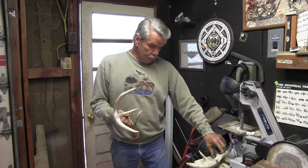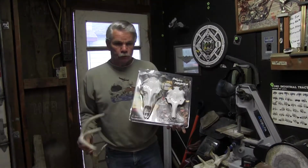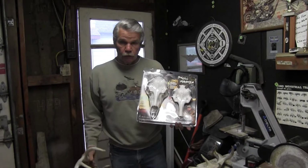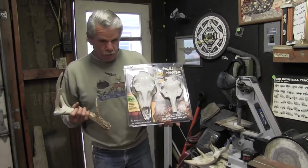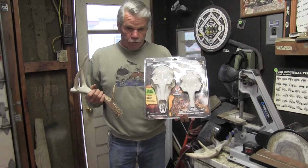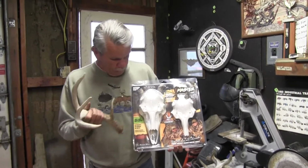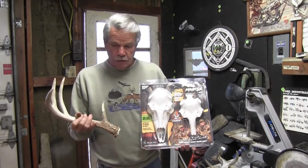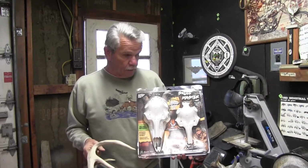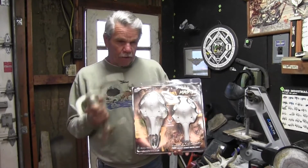So what we're going to do today is put that on a mount. In the past, I've used old buck skulls that I found that the bucks had shed their antlers, and I found them in several different situations along the roadside or looking for mushrooms. Today I want to mount this on this mountain Mike skull. I done one last year and it came out pretty good. We'll get these antlers mounted onto this, and they come with two different skull plates, and this will be mounted on the large one.